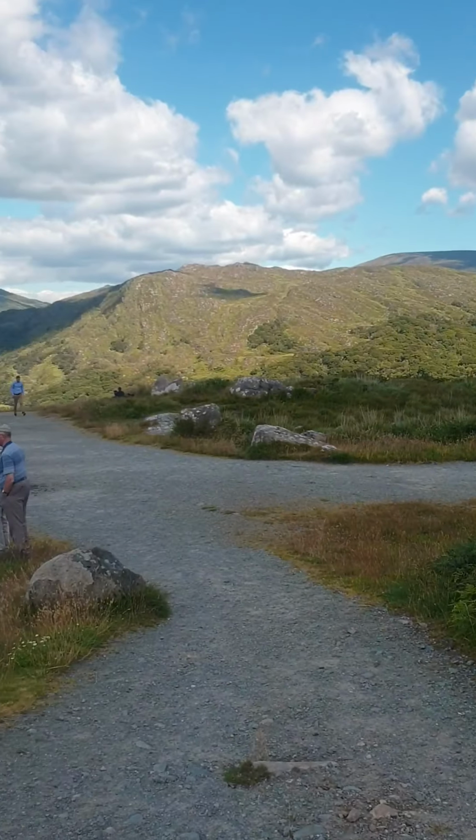We're now at one of the last stops we take on the Ring of Kerry scenic route. It's a 120-mile scenic route around the Iveragh Peninsula in southwest Kerry. Along the way we make stops at quaint little villages, quirky little towns, and lots and lots of beautiful scenic spots and viewing points just like this one, known as Ladies View.